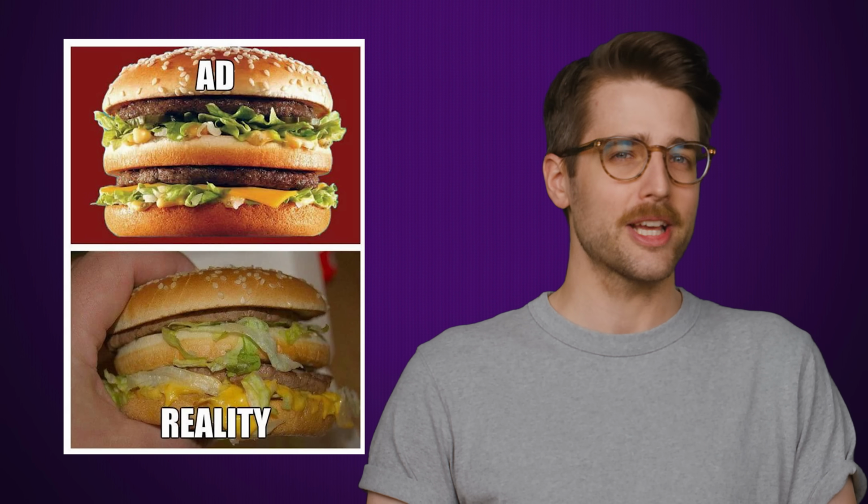It would be great if the powers that be could just make this clearer, but why do that when you could mislead the consumer instead? It's just like how the Big Mac never actually looks like the picture.